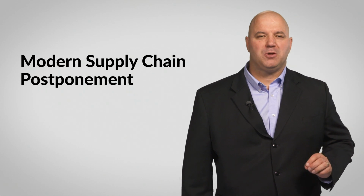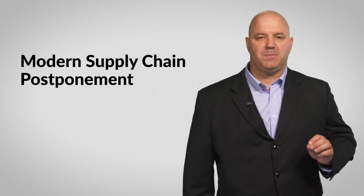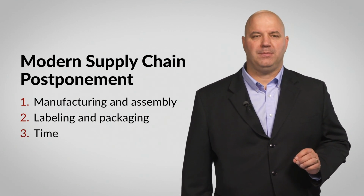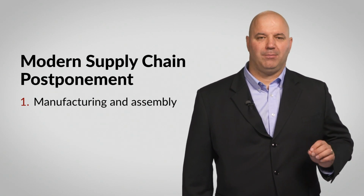As the concept of postponement has evolved, it has been extended to multiple areas within the supply chain. We now see postponement being implemented in manufacturing and assembly, labeling and packaging, and time. Let's talk about each of these types of postponement. First, we'll begin with manufacturing and assembly.